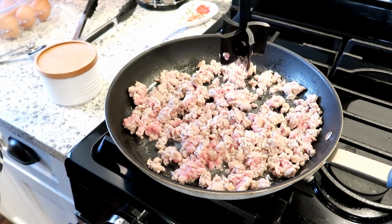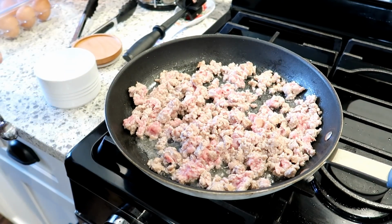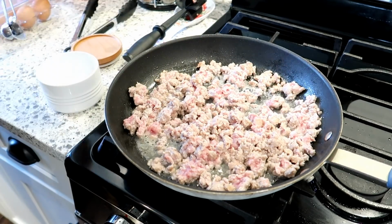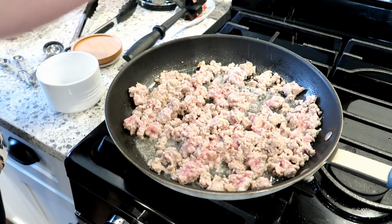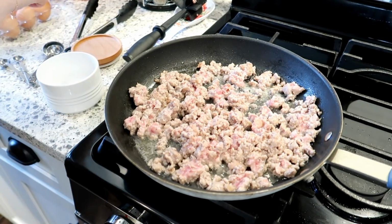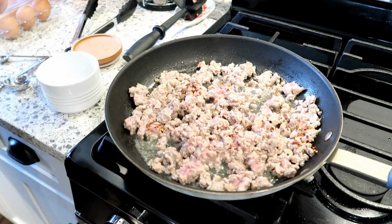So this is a sausage breakfast casserole, but the original thing about this is that you use ground pork and then season it yourself to make kind of your own breakfast sausage. It turns out really good, and when I make this, I like to cut it up and put it into the refrigerator, and then I have a quick breakfast during the week that I can warm up.